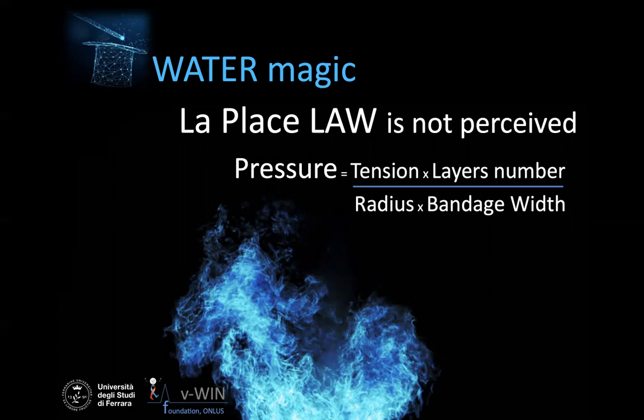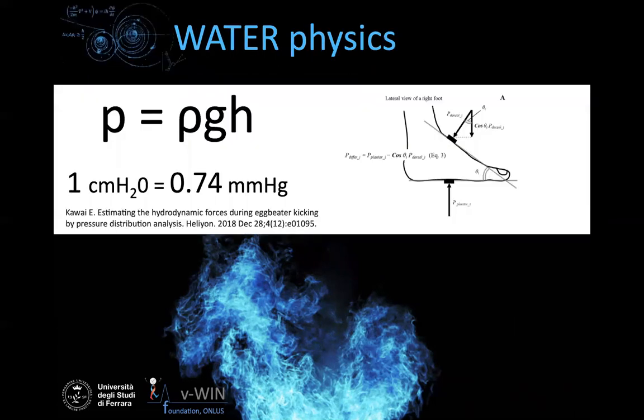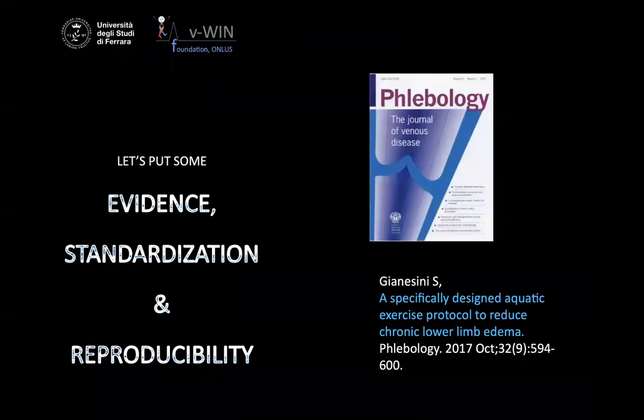And it's not magical, it's simply because we don't have the Laplace law applied in the same way in the aquatic environment, so that we don't really perceive this high pressure.